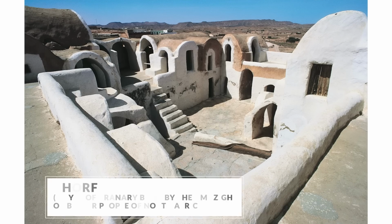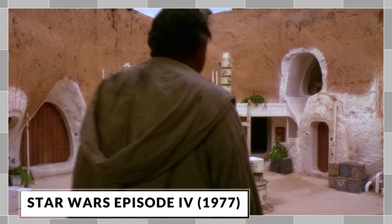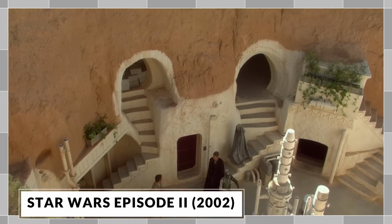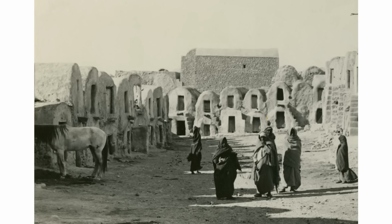So what's cool about Ghorfas is that these are multi-story structures with an archway that are made of wood and some of the mud from the area. And this is where you would store grains and food and things like that. But oftentimes, people would also take up residence inside of each of these caverns.